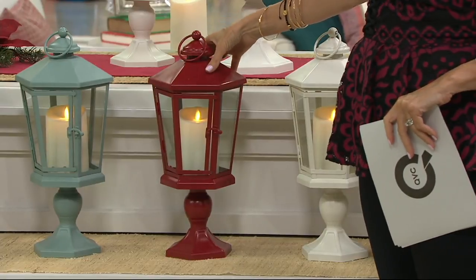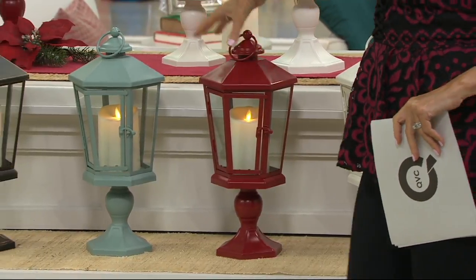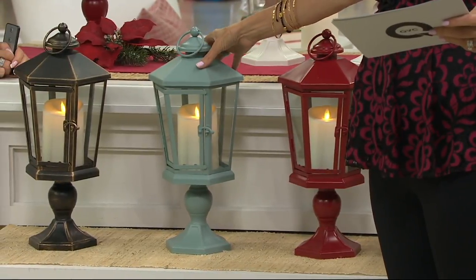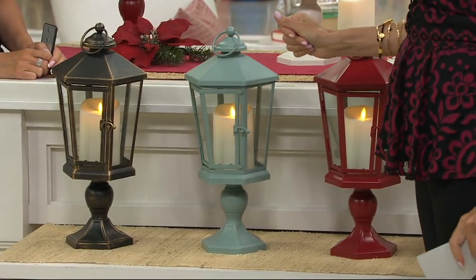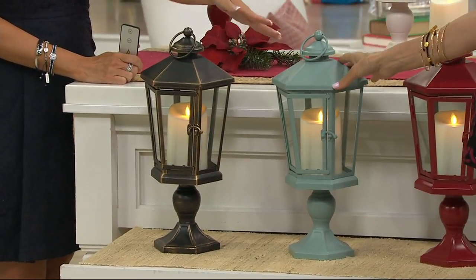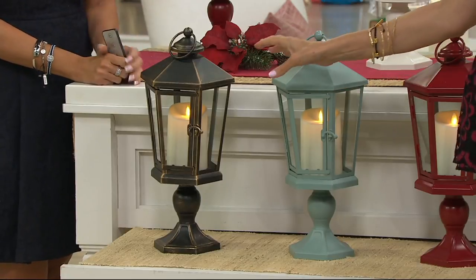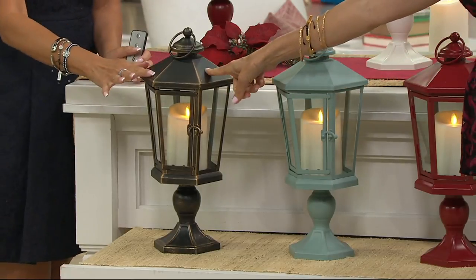And didn't the garnet red just sell out in the Luminara candles that you just presented with Jane? Okay. Then we have this really pretty slate. Almost a blue undertone to it. It's like a seafoam green. Some people say it's kind of like the Statue of Liberty. It almost has a little bit of a patina look to it. This is the one that's sold out.